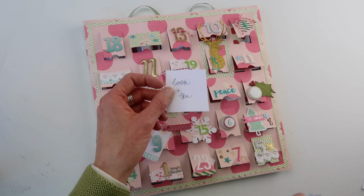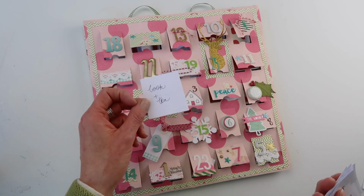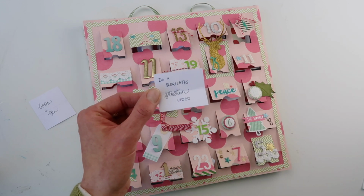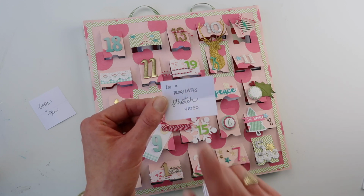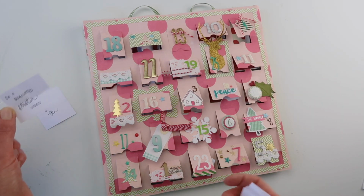So I have book and tea. So what I'll do is I'll set a timer for 15-20 minutes, sit down with a cup of tea and my current book and read. That's a good one. I haven't actually done this one. I skipped this day, which naughty me, but do a Blogilates stretch video. I always do her exercise ones and I look at the stretch ones, but I never do them. So this is one I want to do. So I've actually put it back in today's, and I hopefully will get to that later on tonight.